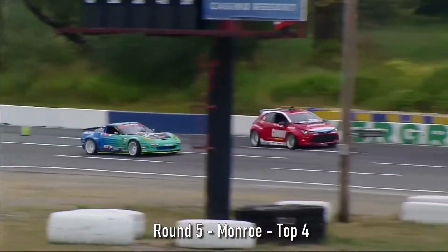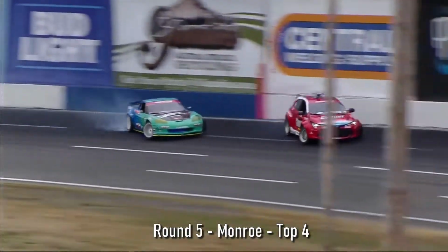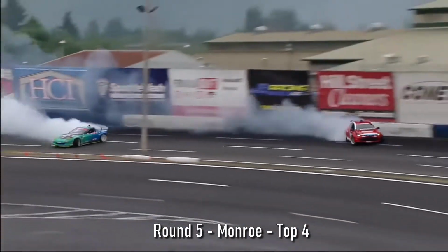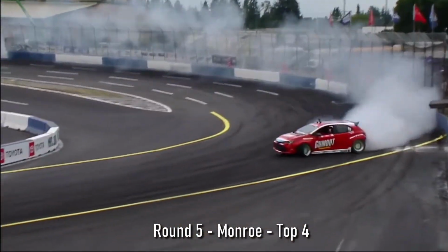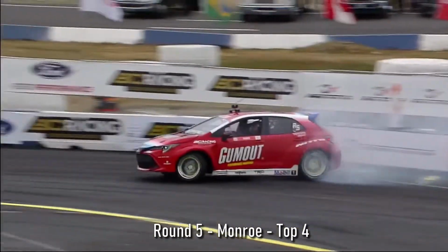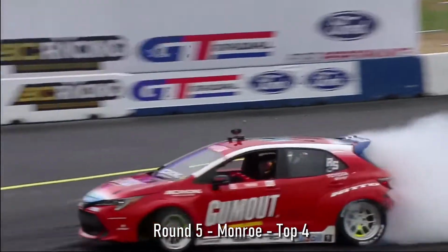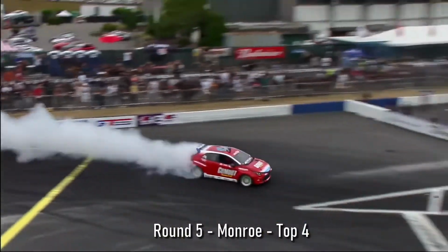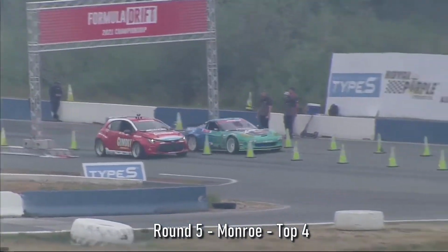Here we go. Ryan Turk, Matt Field, the gum out, Toyota racing, Toyota Corolla hatchback, slingshotting away. Oh, Matt Field spins out. Matt Field spins out, and Ryan Turk continues on as he needs to. Ryan Turk does need to complete the run in order to have the advantage. He had the lead run. What happened to Matt Field? He's been absolutely poised. Regardless, Matt Field is at a major disadvantage right now.